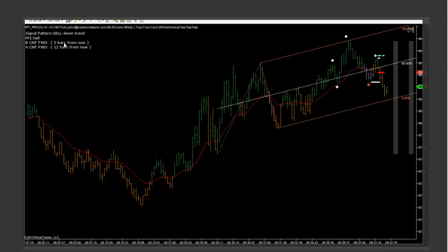This is based off the B count, that's 5 bars from now. This one is the A count for 11 bars. The A count is always the most important. That's the one we look for. But right now, I do have a sell, and I'm waiting to see how the market reacts to this line and this reaction point right here, as I still have it up here. But because I do have this possible TR pattern here, if you want, I'll show you. This is the TR pattern. Let me get my pen.